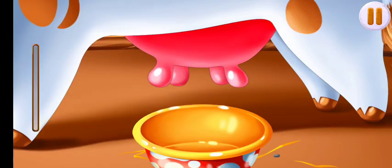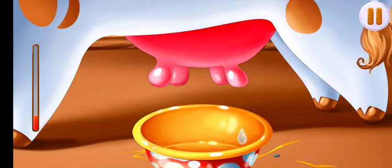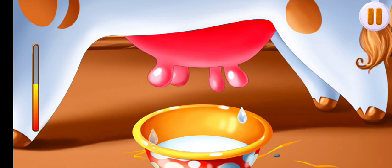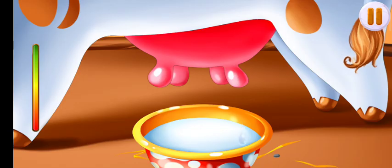Now Molly is sated and ready to give us lots of milk. Pull her udder to fill the basin with milk. Hooray! We did it! Ready.